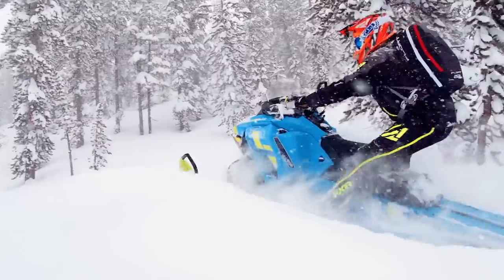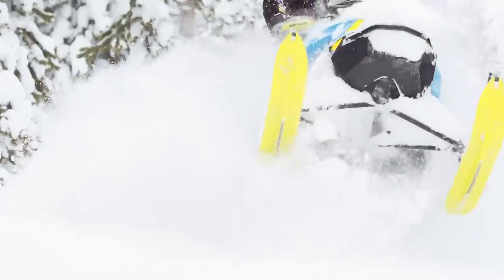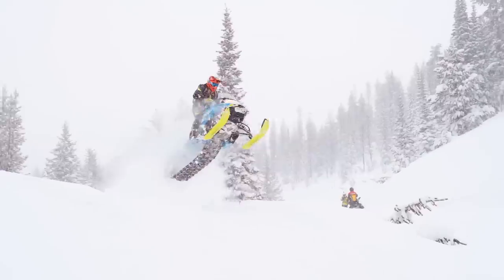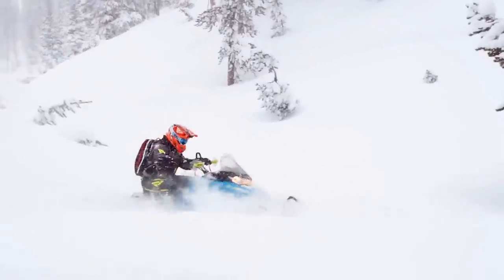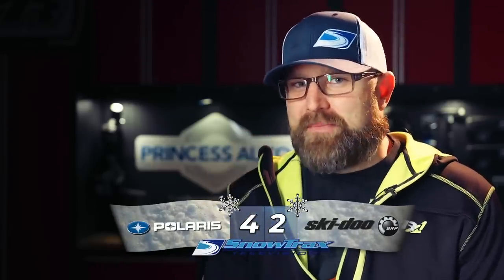Off trail, our crew still favors the Polaris, but not by nearly the same margin. The forward positioning of the Ski-Doo takes some getting used to, but it can be a real benefit when it's deep. When it's all said and done, the ergonomics of the Switchback are simply more pleasing in more scenarios to a wider range of people than the Backcountry X. Again, neither of these sleds are bad. The Polaris is simply that much better.